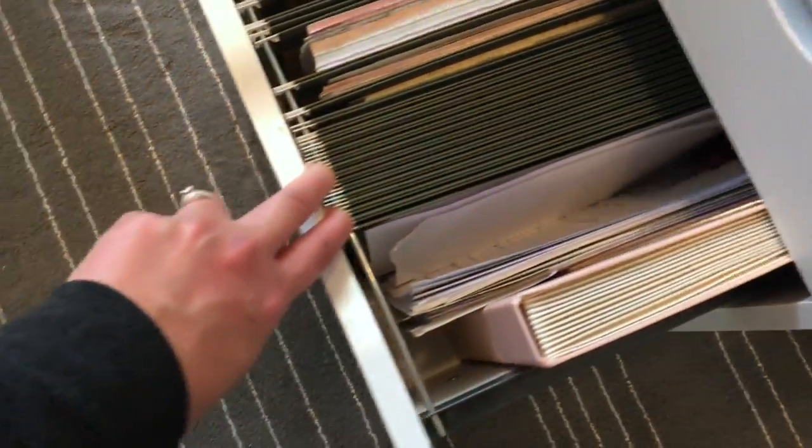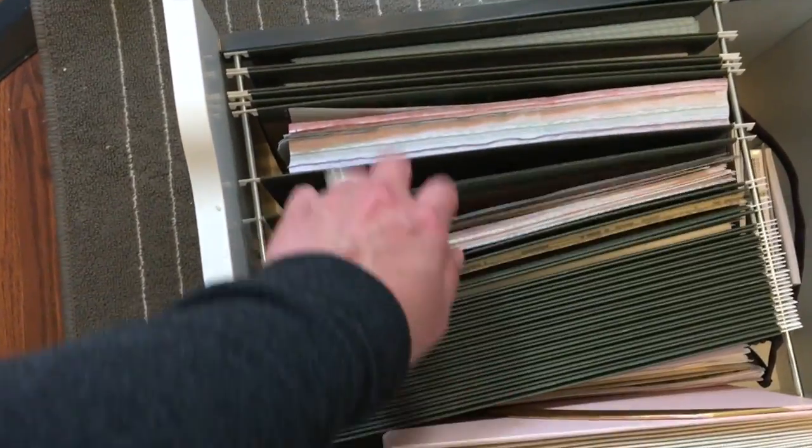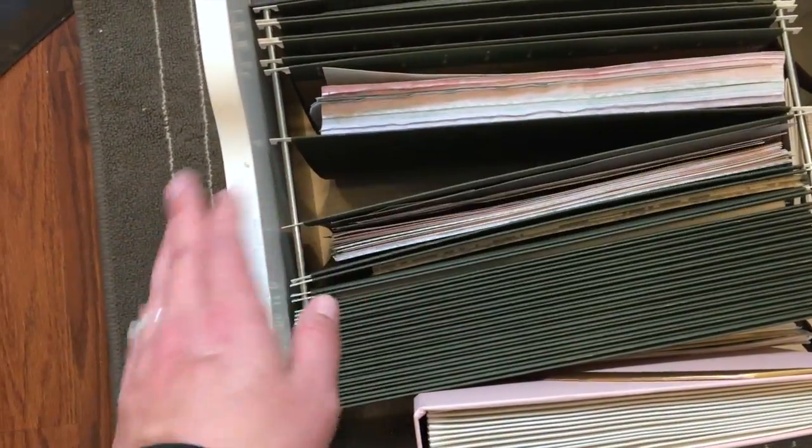And then this file cabinet has, I keep some receipts in here, and then in here are special papers. I've got graph paper, I've got colored paper, all 8.5 by 11, cardstock, decorative, etc. I haven't finished organizing that yet.